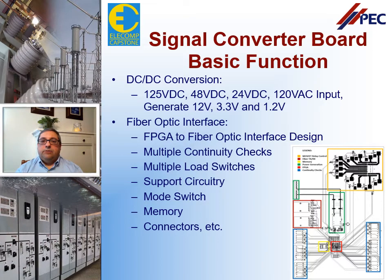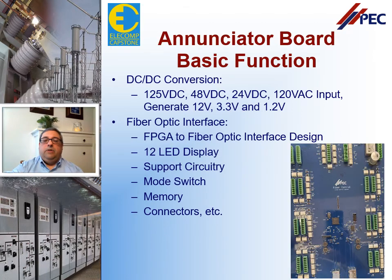Let's talk a little bit about the signal converter board basic functions. DC to DC converter. We would expect to use 125 volts DC or 120 VAC, and then we need to convert to 48 volts DC, 24. Also, we need to convert to power the internals of the board, 12 volts, 3.3, and 1.1. The fiber optic interface and the FPGA to fiber optic interface design, multiple continuity checks, multiple load switches, support circuitry, mode switch, memories, connectors. The Annunciator board basic functions are basically the same as the signal converter. The only difference mainly is that we need to have a 12 LED display.